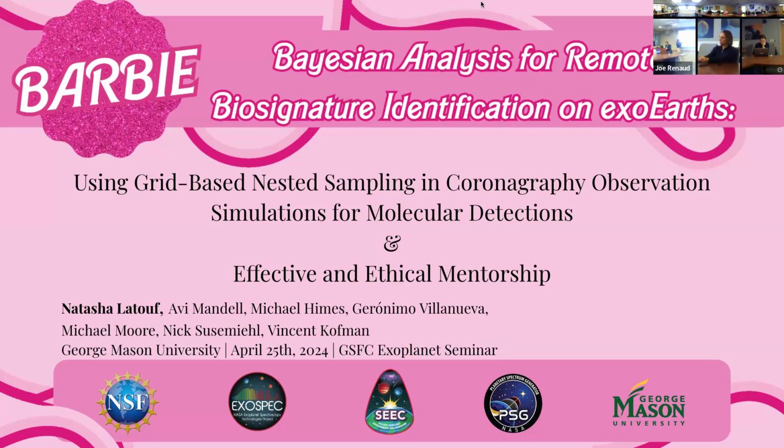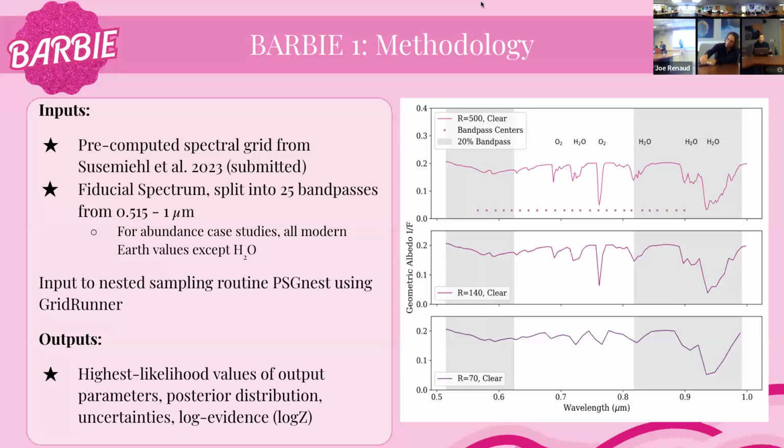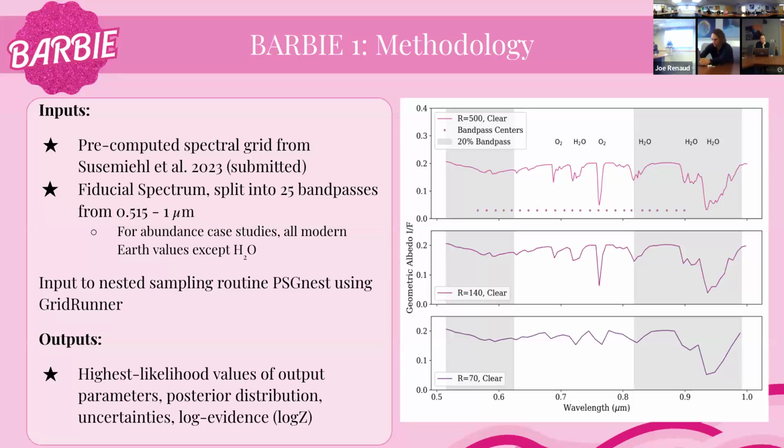So here on the left, I showed the spectrum. Up at the top here is a resolving power of 500. This is the native resolving power of the grid, so it's very high resolution. Then I have a resolving power of 140. This is what we use, so we bin down the R of 500 to 140 to get to a more realistic looking spectrum. And then I also present a resolving power of 70, just so that we can show how much more broad the features get and how much granularity you lose by binning down resolving power.